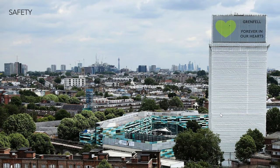The horrific events at Grenfell and subsequent and still continuing revelations about wholly inadequate building management, regulations and construction practices means that tall buildings can never be built in the old ways again.